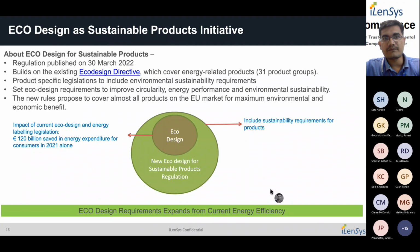Yeah, we can go to the next slide. Yeah. So coming back to what basically eco design is as a sustainable product initiative. So already we have an eco design directive, which was published back in 2008 or 9, which is an old directive which covers the existing 31 product groups, and which mainly covers energy related products in scope. And it drives the requirement of energy efficiency.